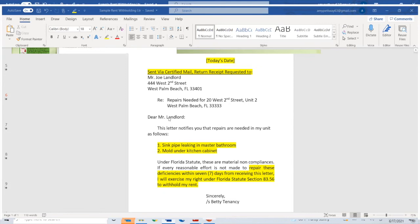And finally, she said, if every reasonable effort is not made to repair these deficiencies within 7 days, 7 days is the key number, 7 days from receiving this letter, I will exercise my right under Florida statute section 83.56 to withhold my rent. Make sure that that language is in the letter. The remedy is not, I will move out. The remedy is not, I will sue you. The remedy is you will withhold your rent within 7 days. And this is 7 days measured from the date of receipt of the letter if the landlord has not made reasonable efforts to make the repairs.